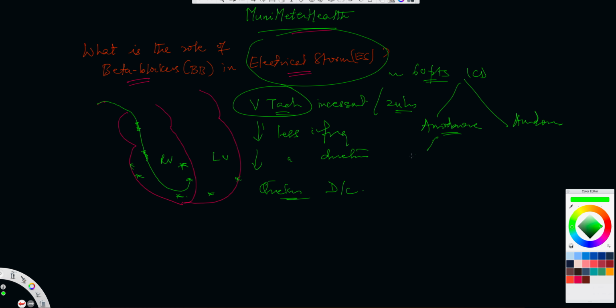One group received propranolol, the good old-fashioned propranolol. Remember, that's a non-selective beta blocker. The other group received metoprolol, which has obviously been around for a while, but is more recent, and it's a beta 1 selective beta blocker. So this is the non-selective one, which was the original beta blocker that came out, propranolol.